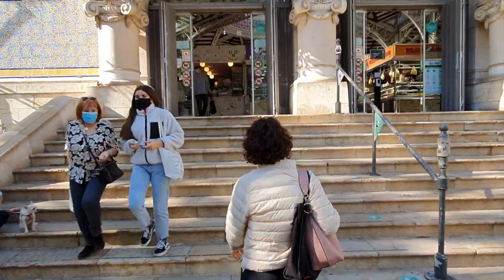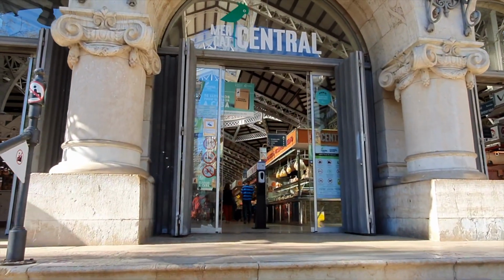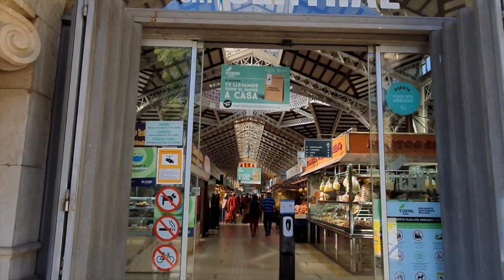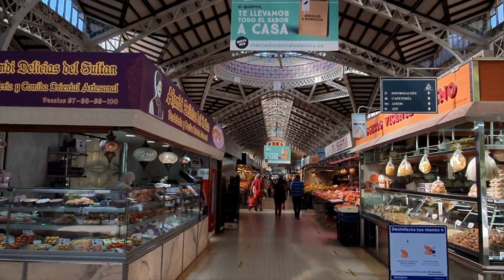Here we go, up the steps into the Mercat Central. Got to be probably my favorite place in Valencia. Okay, I'll say goodbye now and leave you to soak up the sights and sounds of the Mercat Central.